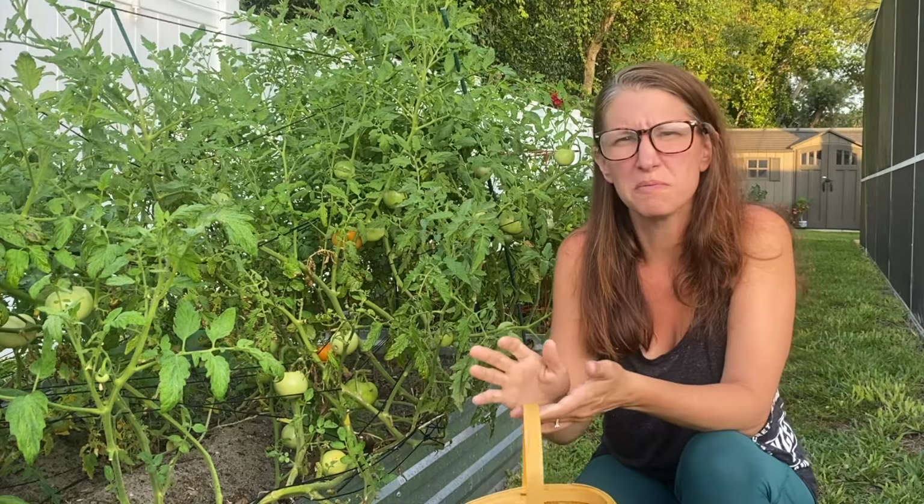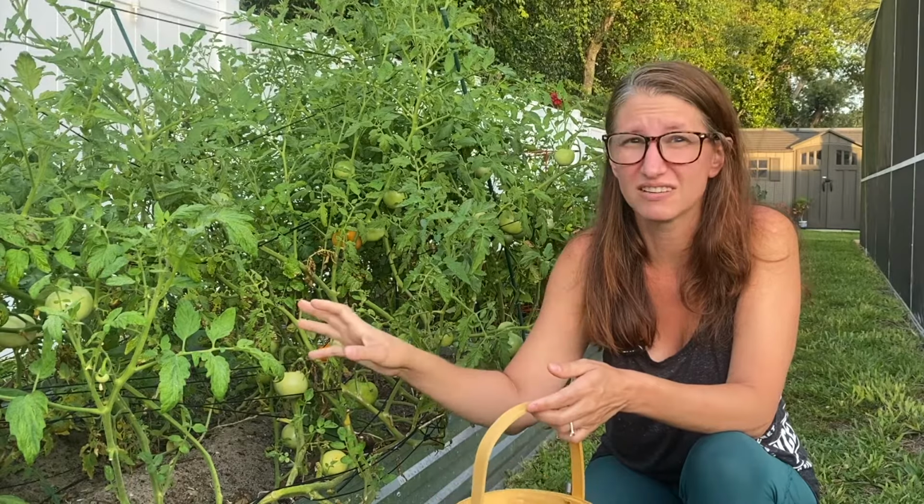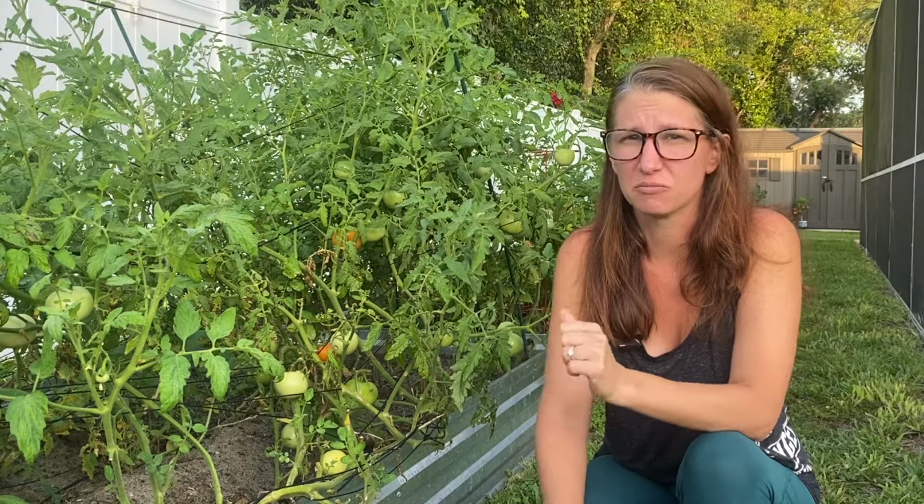They are not super popular, but they are one of my favorites to grow for canning salsas because they're a determinate tomato, which means they ripen all at once. So you can get a big harvest to can all at once. They are a pretty consistent, solid performer.